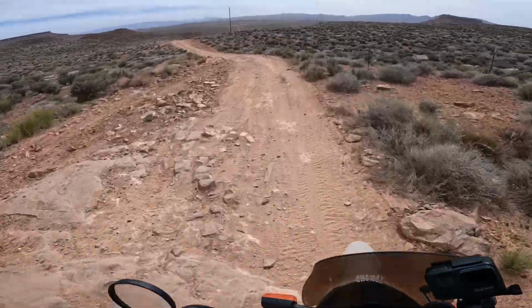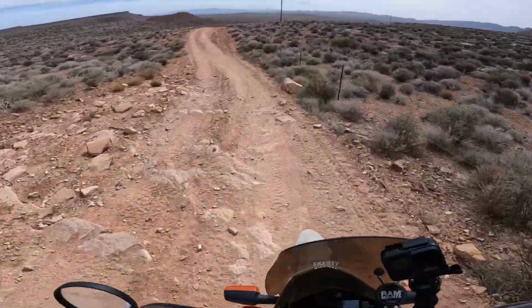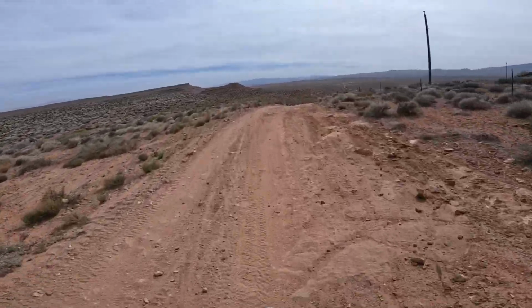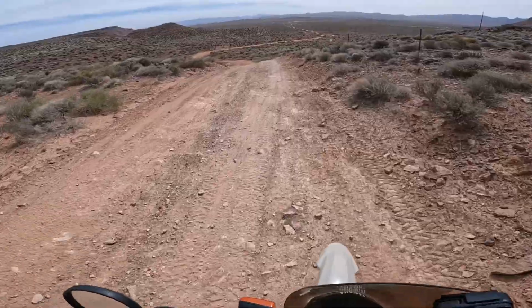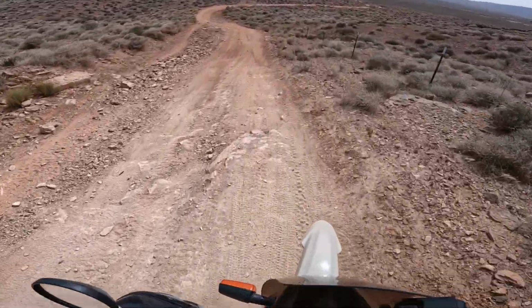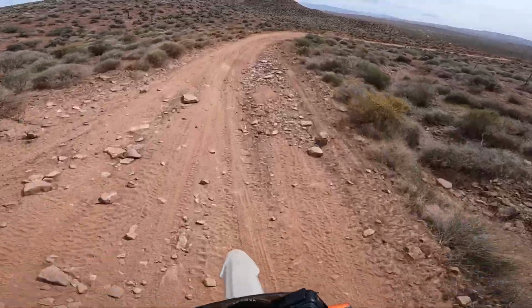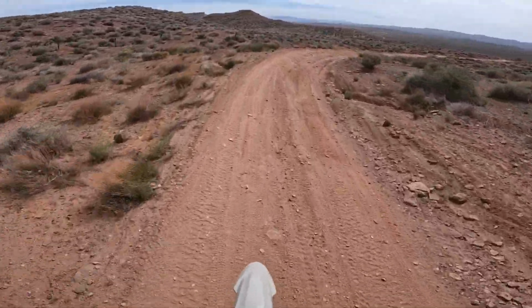Now, the XT250 has 5 gears. You'll ride just fine on the highway, but at 65 miles an hour, you'll feel a little pinned out there. I've gotten mine, I think, up to 72 miles an hour. And of course, that was with some help, like downhill, wind at my back kind of thing. But she'll go 70.